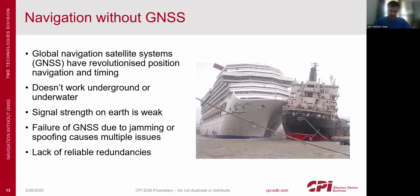So global navigation satellite systems, like I talked about, revolutionized navigation and timing, but they don't work underground or underwater. The signal is weak on Earth, and spoofing can cause multiple issues. And there's a lack of reliable redundancies out there.